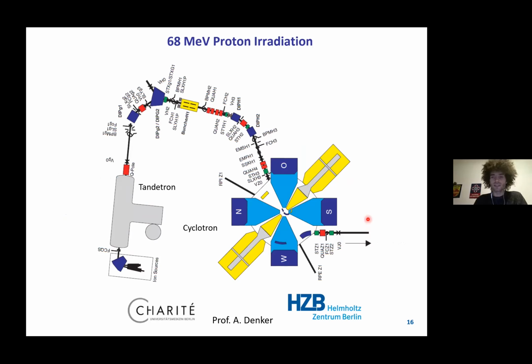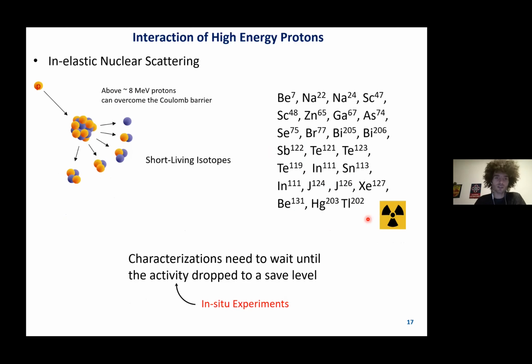The downside of using these high energy protons, while they give you a very homogeneous damage throughout any device, is that you also have a third effect. And the third effect is inelastic nuclear scattering, right? So the high energy protons actually will start to create a bunch of short living isotopes. And these isotopes here are what I usually find after irradiation of a perovskite sample. And because of this, we usually wait about 2-3 weeks before we start any post-characterization, just for safety reasons.